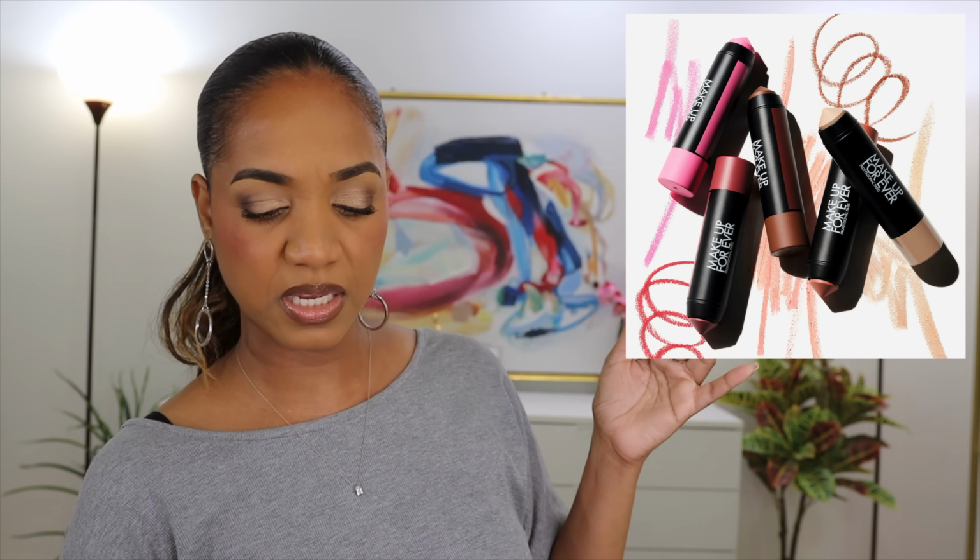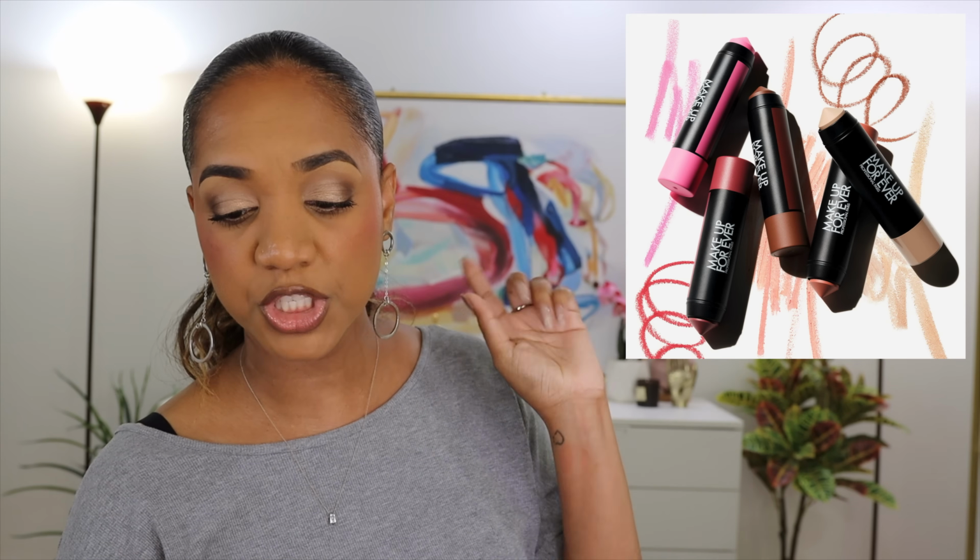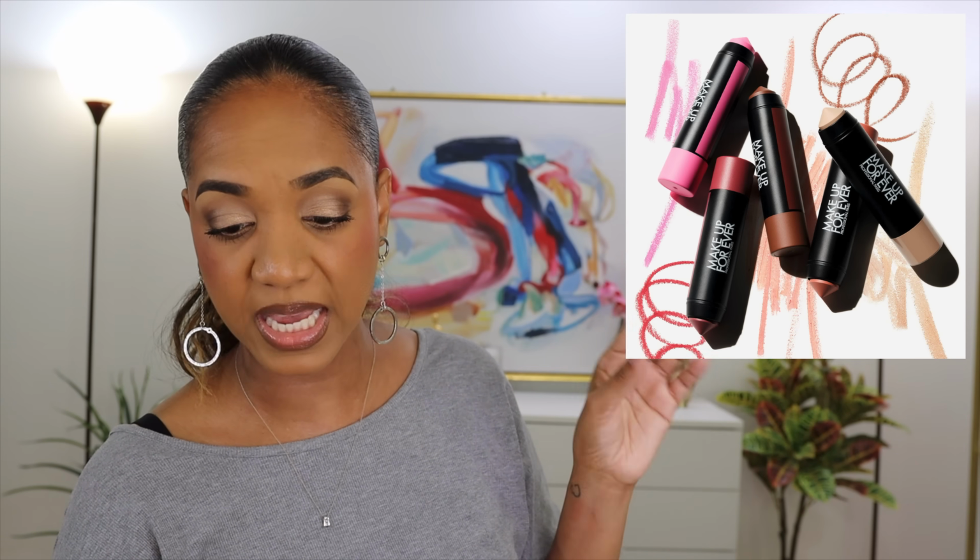Now, not all the shades are eye safe, not all the shades are lip safe. So just be mindful of that. It can be a little deceptive because it does say multi-use, so you assume any shade can be used anywhere. That's not the case though, so just be mindful of that. So we have shimmer and semi-matte finishes that can be used, like I said, as blush, eyeshadow, contour, bronzer, or highlighter.